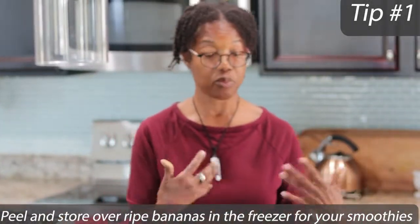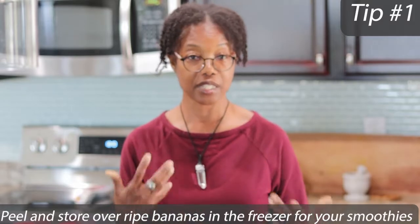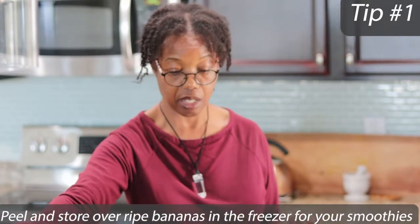And then that's what I will use if I want to make a smoothie or a sea moss shake, or even if I want to put it into my green juice shake and so on.